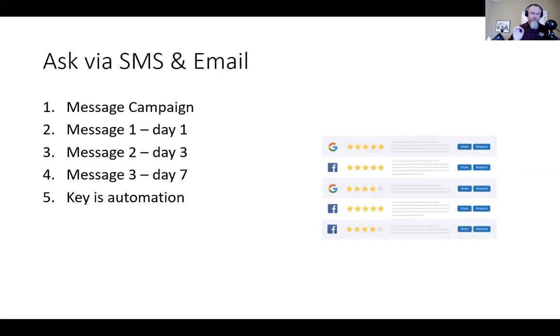And really the key with all of this is automation. There are lots and lots of tools out there that have been built. We built our own that we call the review machine, which is why we're showing you how to do the review machine. But the key is really in the automation. It's not left to chance or to somebody to remember how to do. This is a system that happens every single time you finish a job.